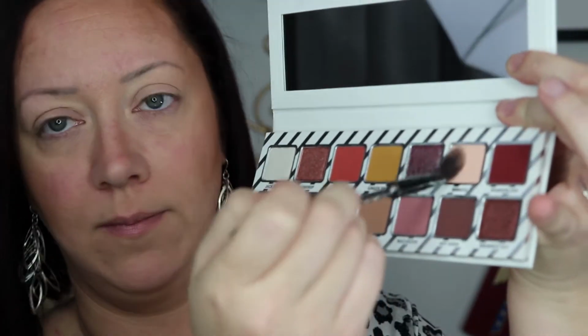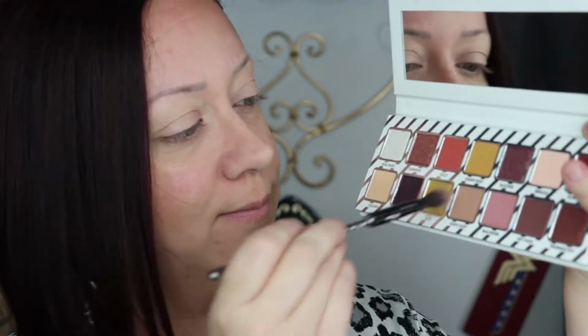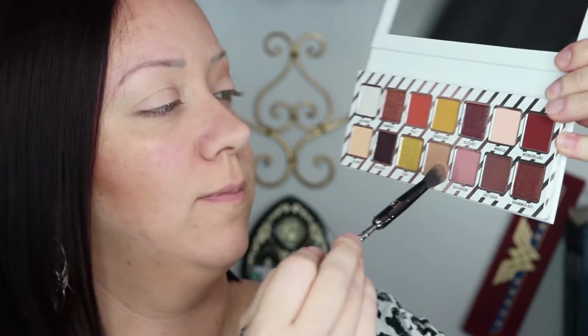Now for the eyes, I decided I wanted to use the new Kylie Jenner Nice palette just because I hadn't had a chance to yet. So I'm starting out with the shade Miracle on a fluffy brush, and I'm basically just using this to make sure everything's really set even though we use that translucent powder. Now with a fluffy brush into the shade Santa Baby, I'm just using this to work all through the crease to act as my transition shade. Then I'm taking that same fluffy brush into the shade Macaroon, going over that transition shade and really making sure it's kind of fluffed out on the outer portion of the eye.